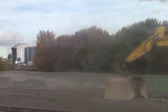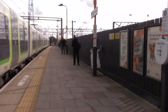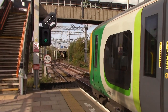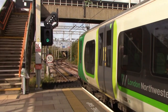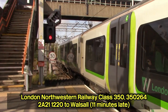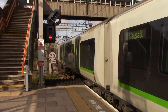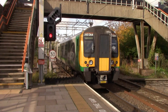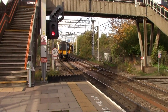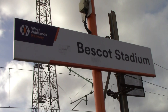Approaching Bescot Stadium. Built on the 1st of May 1850 by the London and North Western Railway, lies this station right here, Bescot Stadium. However though, when it was opened, it was named Bescot.